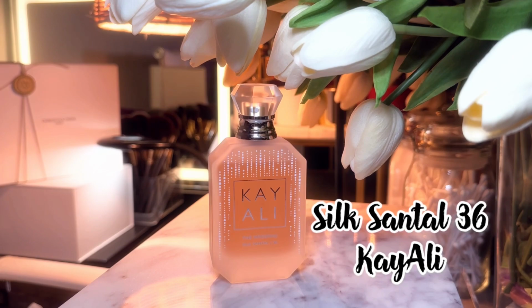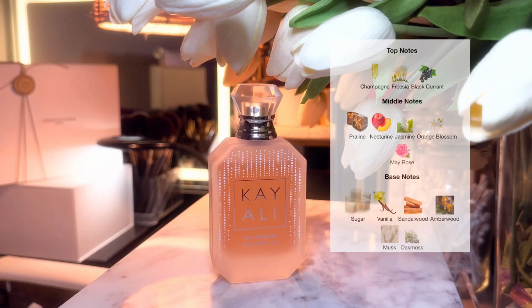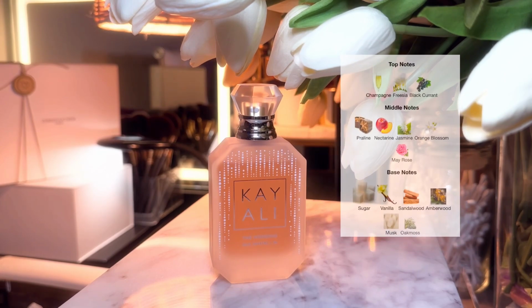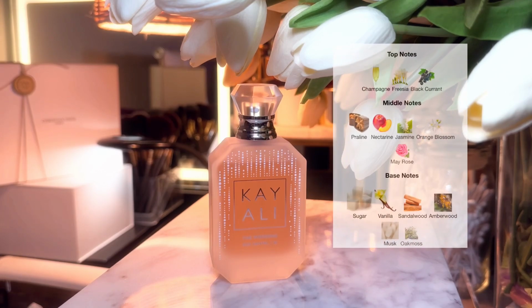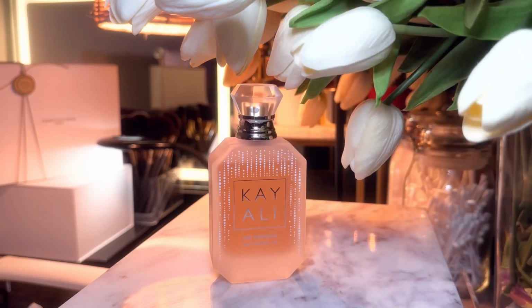And this one is Silk Santal 36. Let me get into the notes. The top notes are champagne, freesia, blackcurrant. The middle notes are praline, nectarine, jasmine, orange blossom, May rose. The base notes are sugar, vanilla, sandalwood, amberwood, musk, oak moss. It's sweet. It's vanilla, has that nectarine, woody. It's powdery. It's a bit fruity. It's floral. It's amber, has that champagne, white floral. I don't get a lot of the champagne, but we know it's sparkly, like it's bubbly.